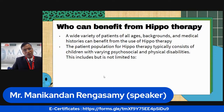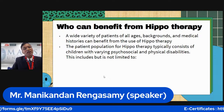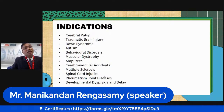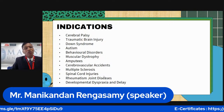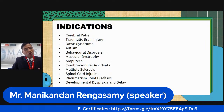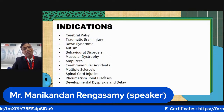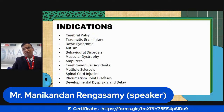The patient population for hippotherapy typically consists mostly of children with varying psychological and physical disabilities. A few disabilities mentioned here are cerebral palsy and traumatic brain injury patients. Children with Down syndrome and autistic children can be helped to control uncontrolled movements. Mostly autistic children have uncontrolled movements. So we can sensitize the children, and various behavioral disorders can be treated with hippotherapy. Muscular dystrophy, even a person who is an amputee.